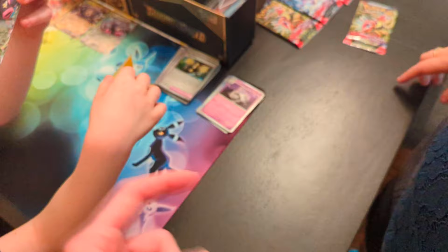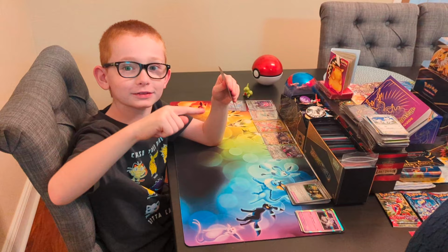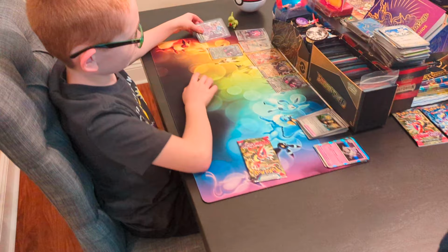Mommy's probably going to win the pack battle and have something amazing. Or Wyatt will win. Remember that Mudkip that had the like. Oh, the Mudkip is so cool. I actually have it top loaded in our room because I just love it so much. I think it's just such a cool miscut, misprint, whatever you want to call it.